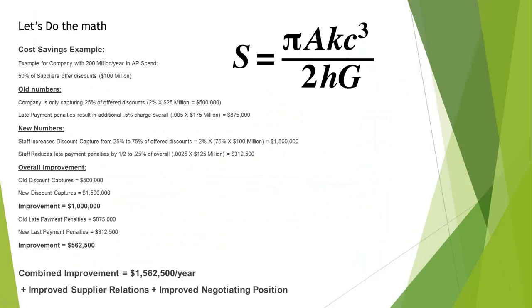So we have a company that is doing $200 million in spend, but let's say only 50% of the suppliers are offering discounts. So basically $100 million is in play on the spend. But because of processing lags and whatnot, the organization is currently capturing only 25% of those offered discounts. That would result in a capture of $500,000 for the sake of our argument. For late payment penalties, let's say you're suffering from maybe half of a percent charge overall on the remaining, and you're paying $875,000 in late payment penalties on that $200 million in spend every year.